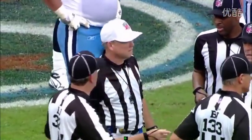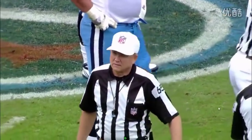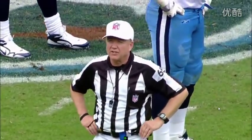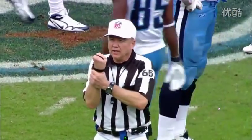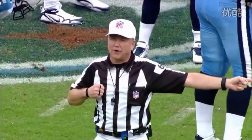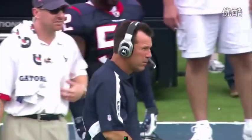And if it's a pass interference penalty, they will be right in line for a field goal. We have 2 fouls on the defense. Offsides, 96, the defense. That penalty is declined. Holding, 57, defense. That penalty is accepted. 5-yard penalty and automatic first down. So it's a holding penalty.